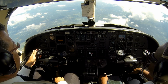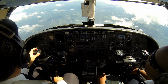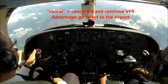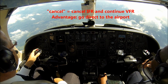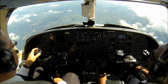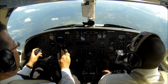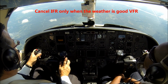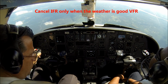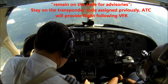Increase the rate of descent to 3,000 feet a minute. And if we can see and if all is clear, then we just cancel and go below the clouds to Embry. It's only 25 miles or so. 10,000 feet, speed is 250, lights are on. Yeah, I think we can cancel. Boston 365 Echo Alpha, like to cancel IFR, go direct Embry and stay on the code, please, for advisories. 365 Echo Alpha, Roger, maintain VFR, and remain on the code for advisories. Echo Alpha, thanks.